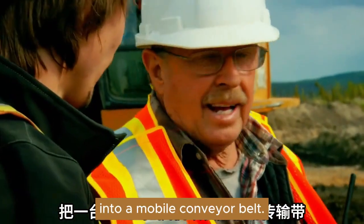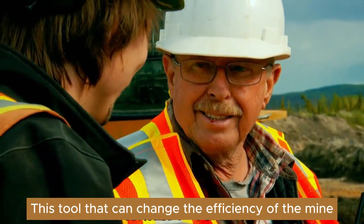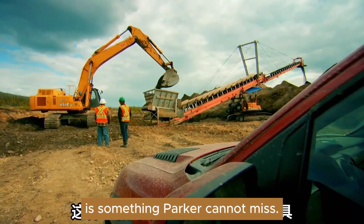Convert to 700 type excavator. Horace needs 5 weeks for this modification. This tool that can change the efficiency of the mine is something Parker cannot miss.